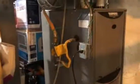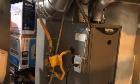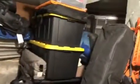They do have a high efficiency gas furnace, no AC. My guess is upstairs probably does get a little bit warm. It's a newer furnace and it's a 200 amp panel, so it wouldn't be too hard to install AC.